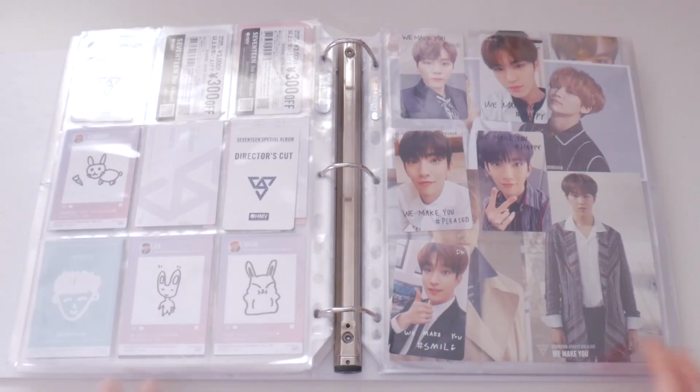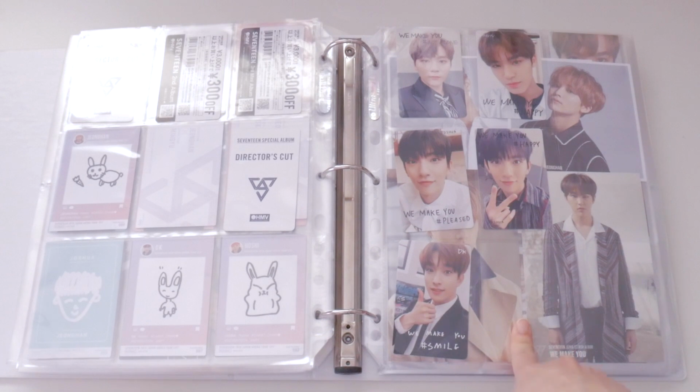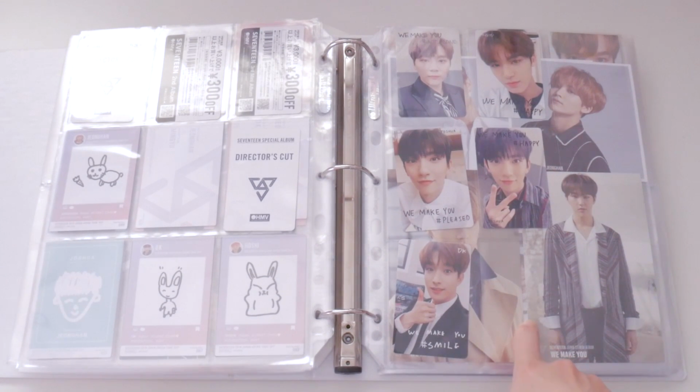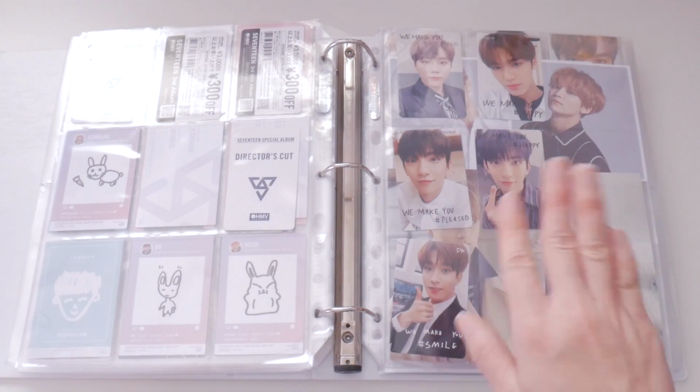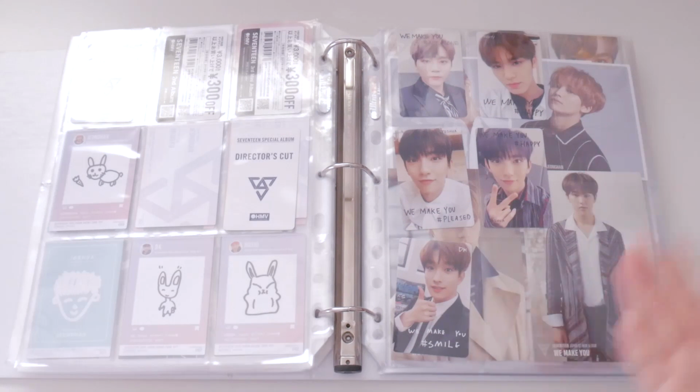What I am missing from my collection though is the Taiwanese ones. I don't have the Taiwanese ones. I was planning on getting them, but then I always ended up forgetting. I don't know why. I should get them because they're part of 17's collection anyways. I do have the Japanese stuff, but I don't know why I don't have the Taiwanese stuff. Anywho, that's a different tangent.